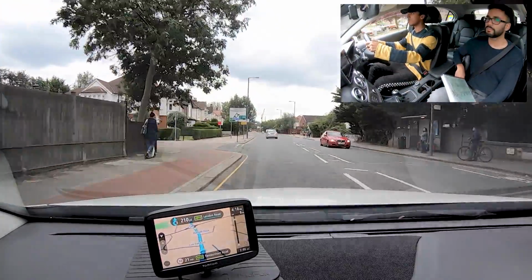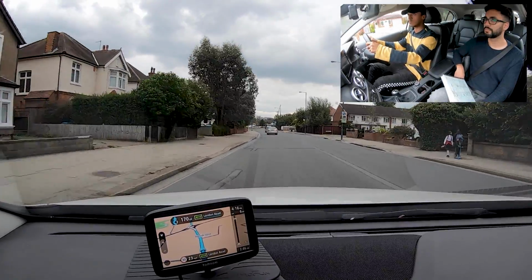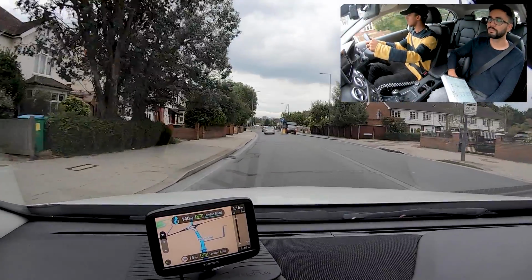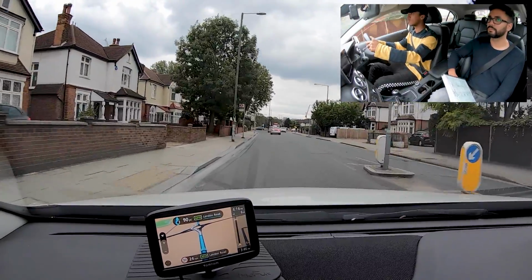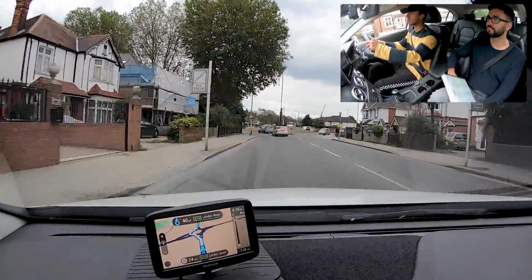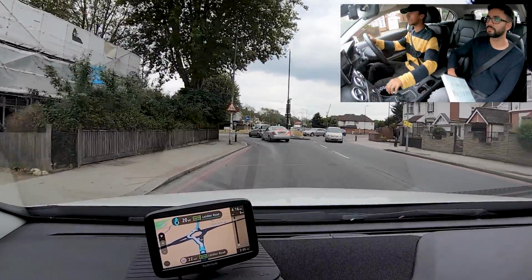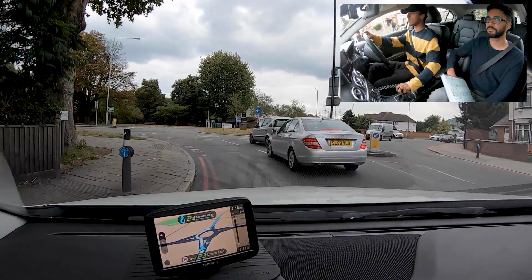After 200 yards, cross the roundabout, second exit. Naveen approaches the junction really well and gets into the correct lane to go straight ahead. Cross the roundabout, second exit. As Naveen gets closer to the junction, the silver car blocks his lane slightly, and Naveen does really well to stay back until there's enough space.